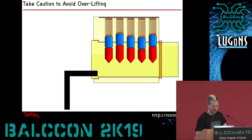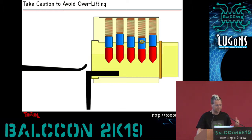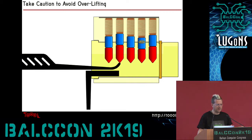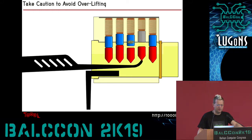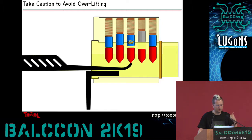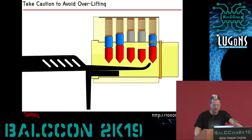One of the things we have to watch out for is overlifting. So that's where we've tensioned our lock and we're pushing up the pin stacks, and it's not that difficult to quickly whip one of these up above, so that the key pin ends up above the shear line. I think it'll be on the last one here in this animation.